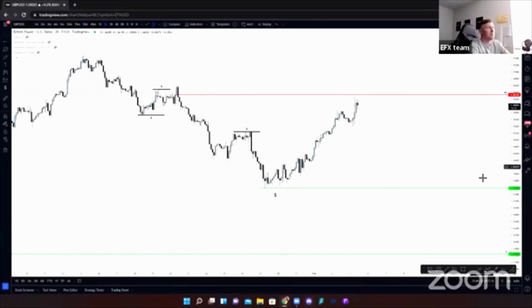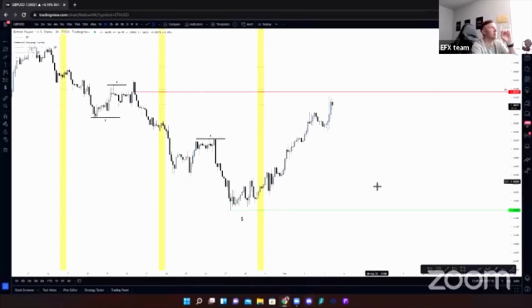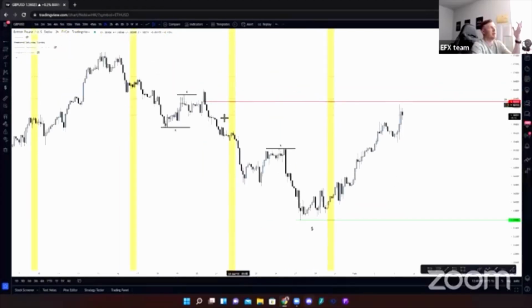All right. So that brings us to the price action for this week. Okay. So what I'm going to do is flip this on and now you can see what's taking place. What we're seeing here in between these yellow lines, any indicator that I use, it's all based around time, right?